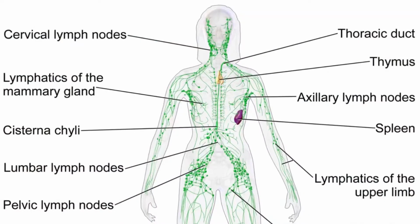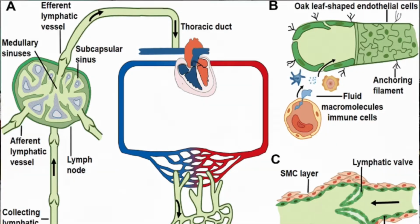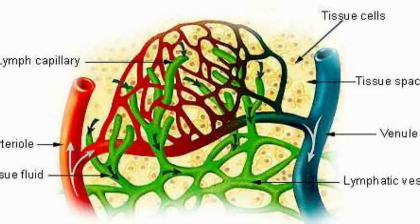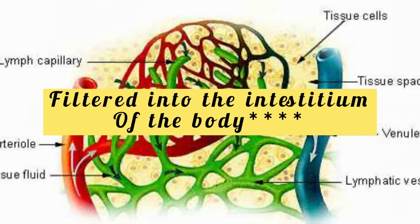What's the lymphatic system? The lymphatic system is a system made up of what they call lymph nodes, which help transport lymph from the body back to the heart, so it can be pumped back into the whole body. And what is lymph? Lymph is, in simple terms, fluid from the blood vessels which has been filtered out into the interstitium of the cell.